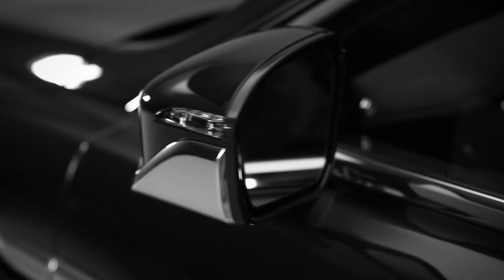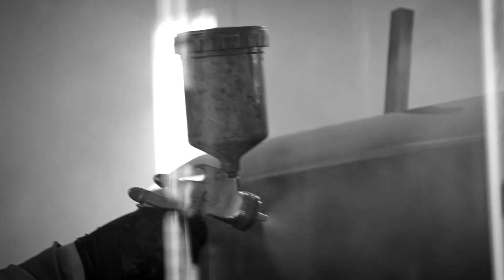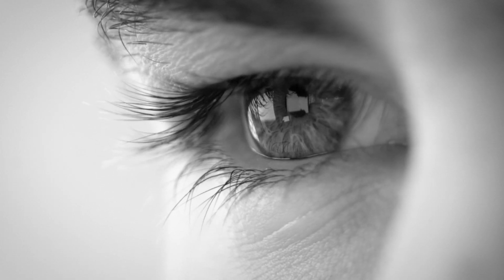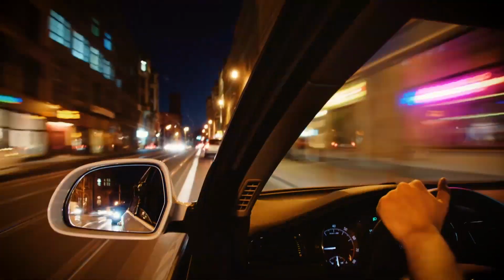This is a mirror. But it's not only a mirror. And it's not simply a finish or a weld or a chip or a thought. It's all part of something bigger. Something which is improving how we live by changing how we move.